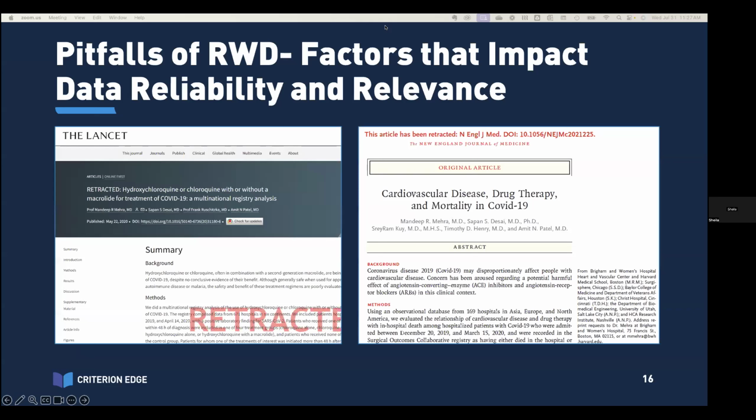So I just think that these are great examples of how there's so much powerful data out there, but when used incorrectly, it kind of sets everything back a couple of steps. So the potential pitfalls and challenges to real-world data always must be considered, but there are also significant advantages to using real-world data to generate real-world evidence. We can go on to the next slide.